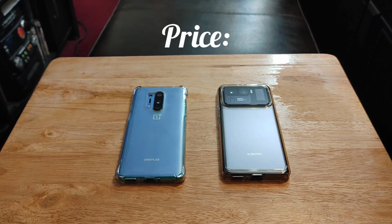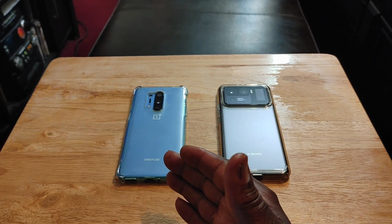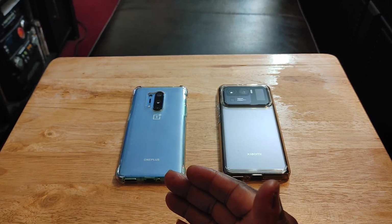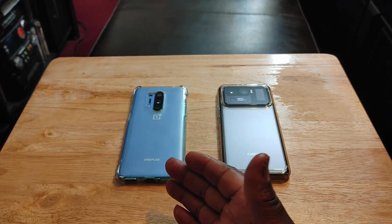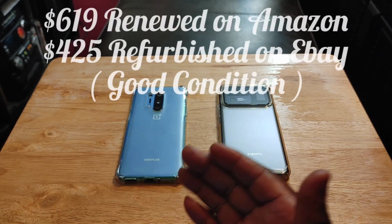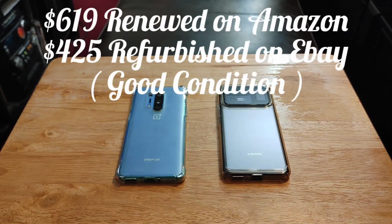Now, let's look at the price. The OnePlus 8 Pro, of course, is going to be somewhat cheaper than the Mi 11 Ultra because it came out almost 2 years ago. So it's going to be definitely cheaper. Now, the lowest price I found on Amazon, I've seen it as low as $619. That's for a renewed model. That's not for brand new.